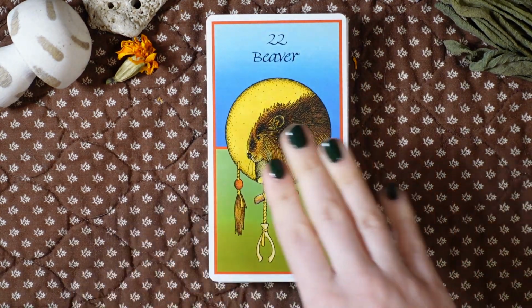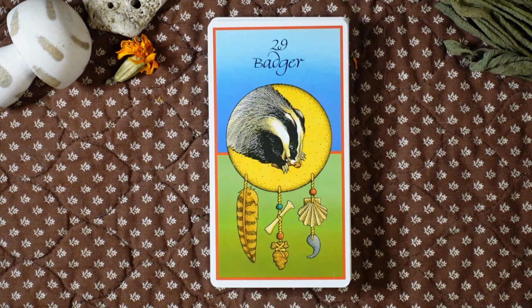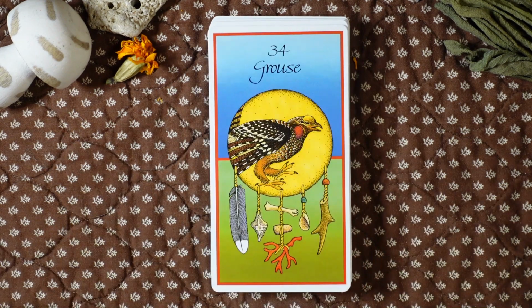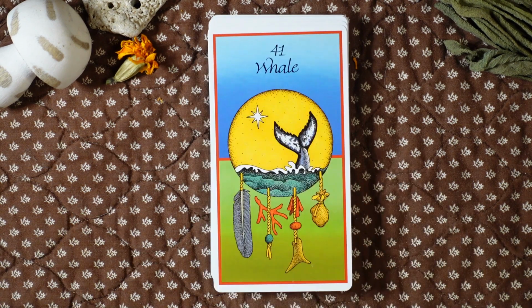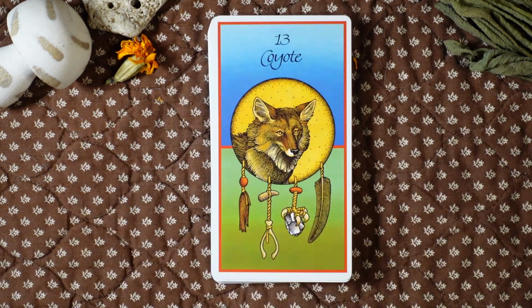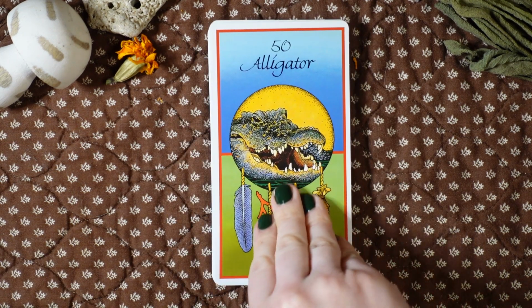I like these. This is not one I generally use for divination. I like these as altar cards when I'm working with a specific animal, especially for the Animal Gnosis through Cosmic Creepers Patreon. But every once in a while, I will shuffle it and pull a card, but for the most part, this kind of functions as altar cards.